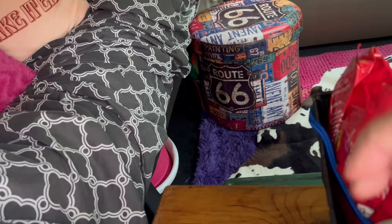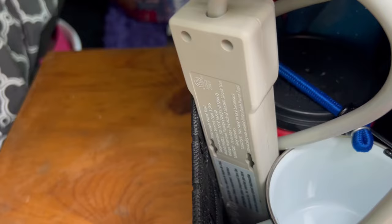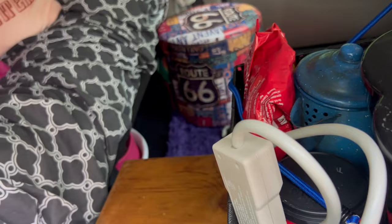But I do have a power strip here, and I've actually got two in here, and there's one back here, and I placed them. I actually have to replace this one. This is the one toward the up front and the kitchen stuff, and the one back here is for fans and the heater or whatever. So that's what I did there.